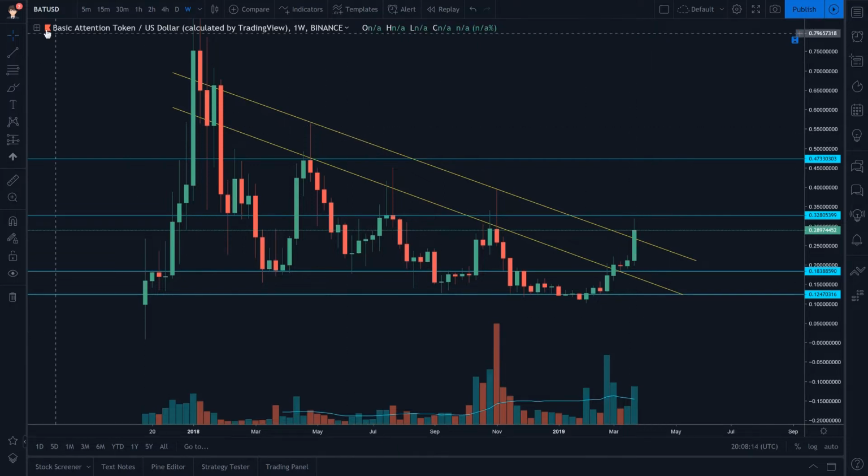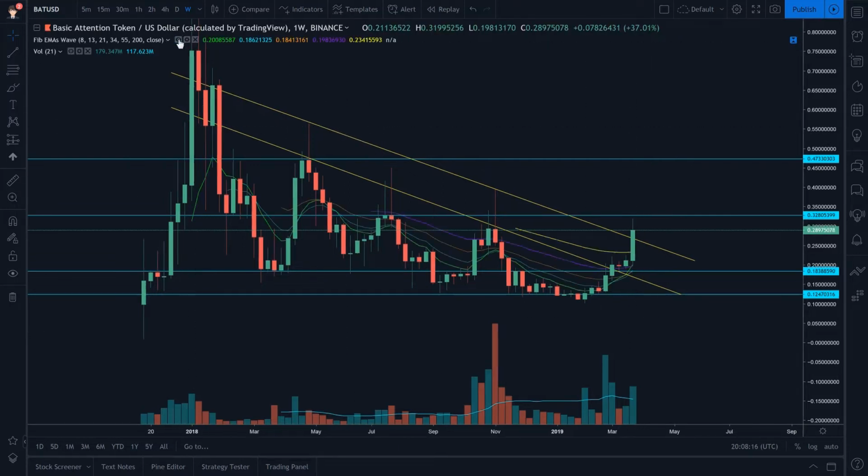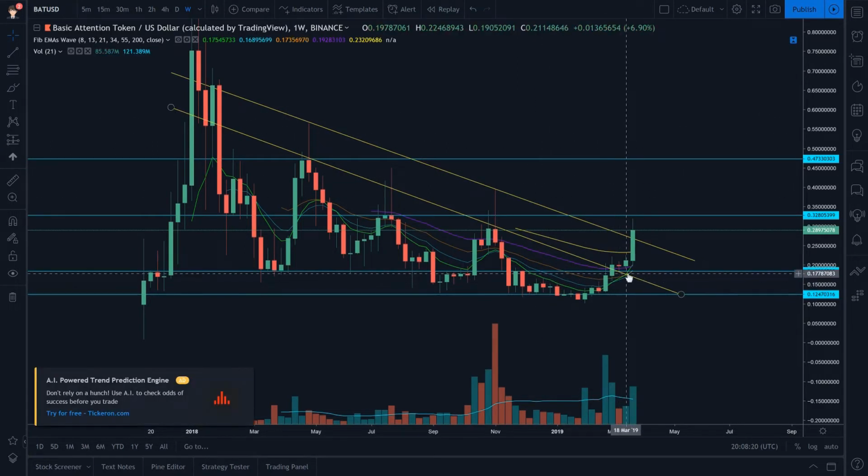Just want to take a look at moving averages real quick. They're all starting to converge, breaking above the 34. Price is well above the 55, and again breaking the trend line here. Very bullish week this week for BAT for sure.